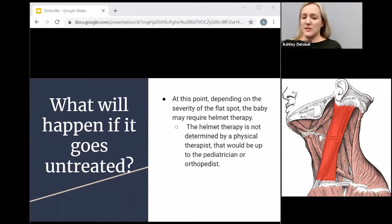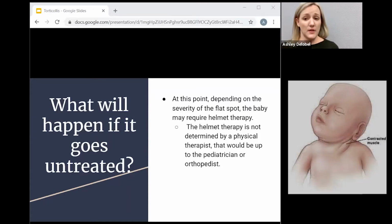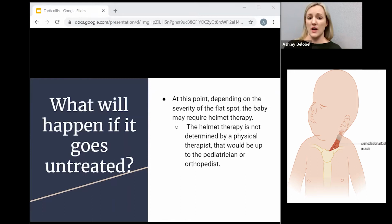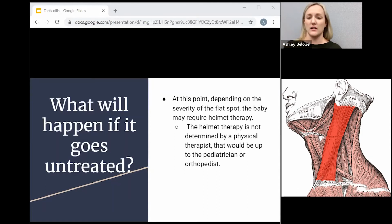So at this point, if they do have a flat spot, depending on the severity of the flat spot, the baby may require helmet therapy. Now, as a physical therapist, I myself, or even a PTA, a physical therapy assistant, we cannot determine whether helmet therapy is necessary or needed. That would be up to the pediatrician or an orthopedic surgeon, orthopedist, somebody else like that. So I can't tell you if it's required or not. I can, and I have, made suggestions or even referred a family with a baby with torticollis or that plagiocephaly to an orthopedist or back to their pediatrician saying, hey, maybe we should look into doing this. But again, I can't just say, oh yeah, go here, get yourself a helmet. You're going to need it.